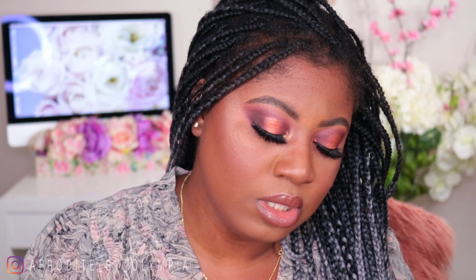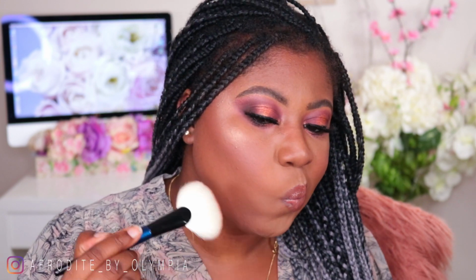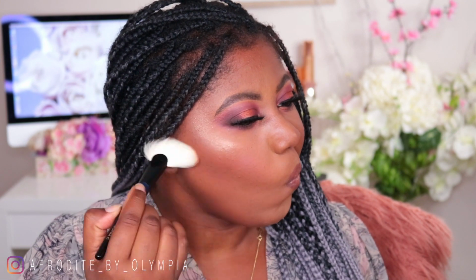This is going to sound really strange, but as much as I like this bronzer, I need a little bit of sculpting. So this is the Charlotte Tilbury. The bronzer gives me warmth, but it's not giving me sculpt. You know what I'm saying? Okay. Here is the completed look. Let's do the beauty reel.